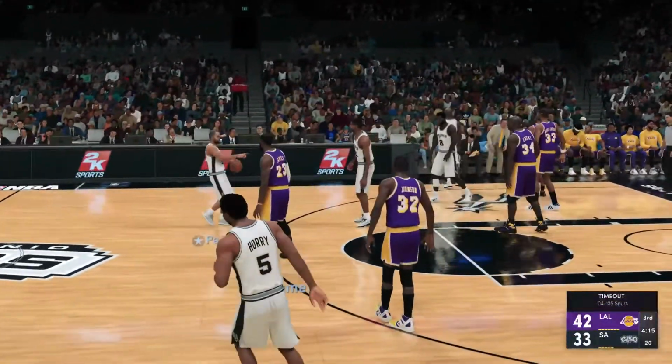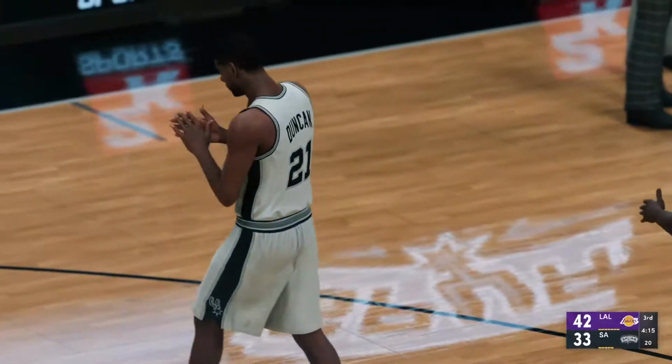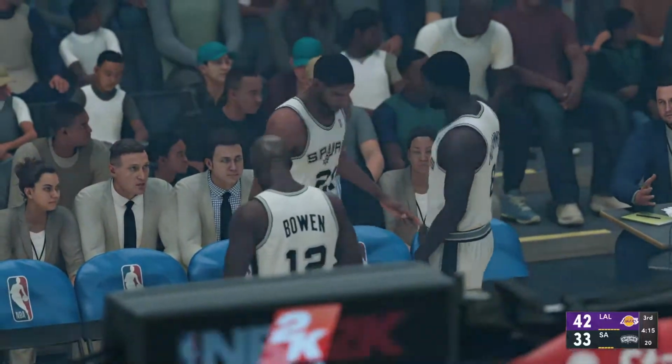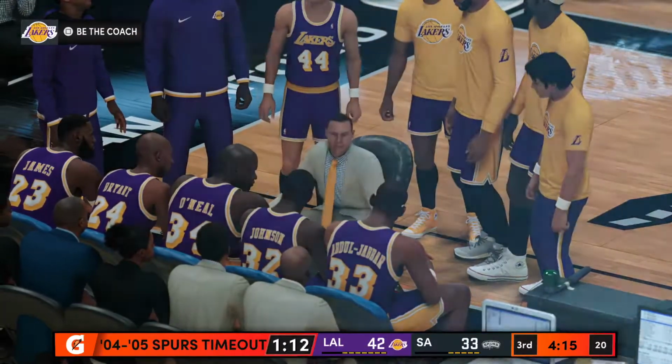Time called here. San Antonio decides to talk it over. Oh my, their coach does not look happy, and I can guess why. Their interior defense has been struggling. No, they're not preventing them from scoring, and if you can get to a high efficiency shot on the floor, and that's the paint, you just keep going.